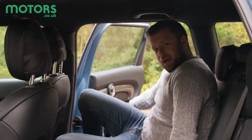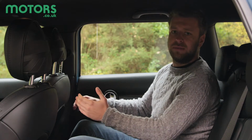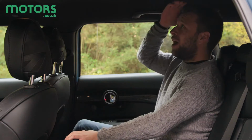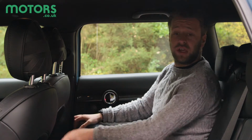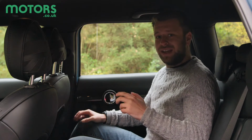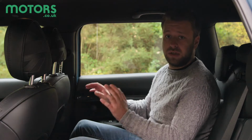The new Mini Clubman is a much bigger car than the one it replaces, and it's around 100mm longer in fact, so legroom is much better than it used to be, though headroom is at a bit of a premium, so if you're slightly taller you might notice that. Now you can fit 3 people in the back here, though that's going to be a bit of a squeeze, but for 2 passengers in the back, longer journeys are going to be a breeze.